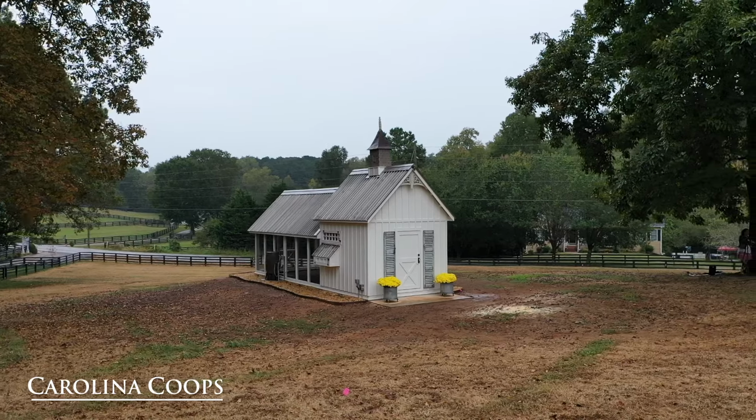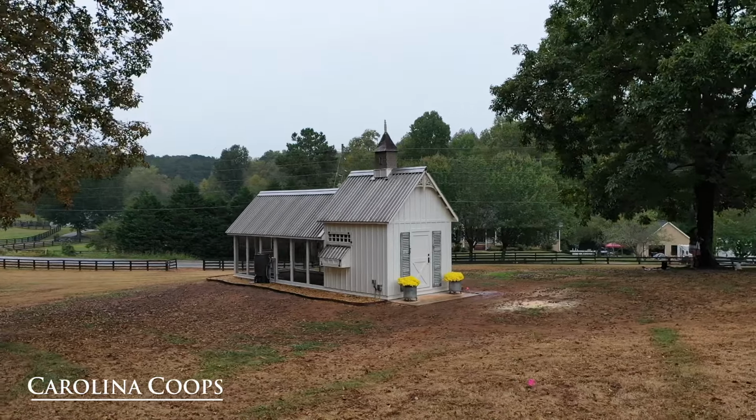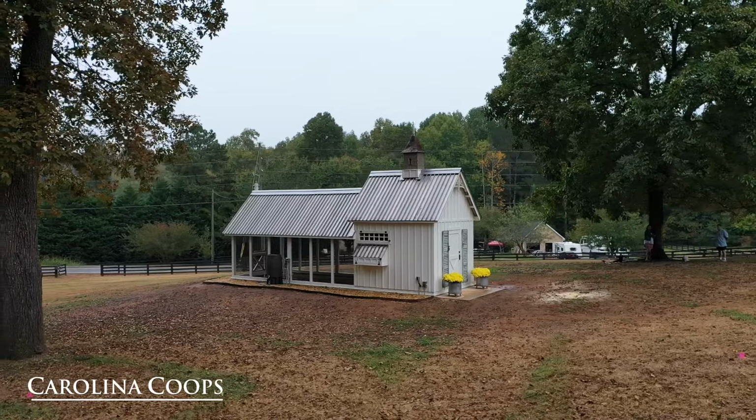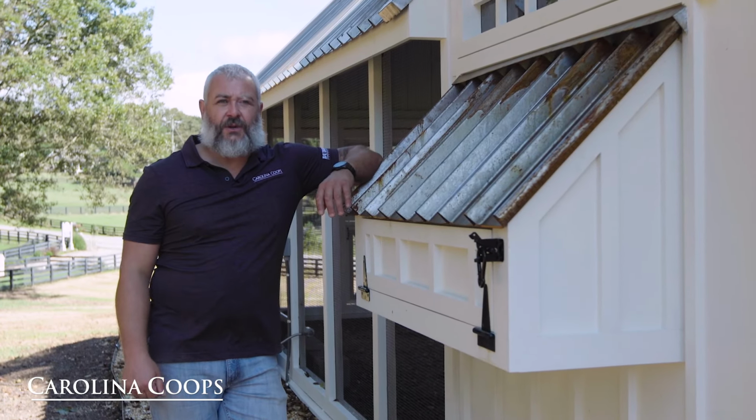This big, beautiful coop's in the front yard. I think it's awesome. There's no better compliment than that. But there's nothing we can't do. And that reminds me, the other thing I get asked a lot is we can go anywhere on this planet. There's nowhere we can't go to deliver one of these beautiful custom chicken coops.